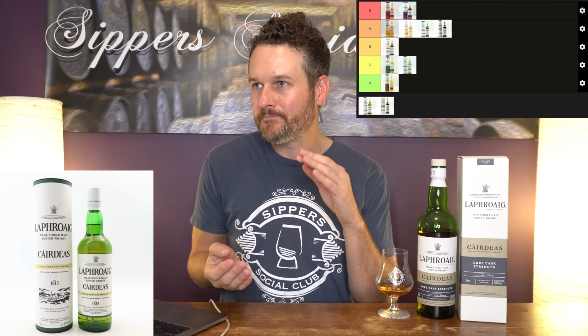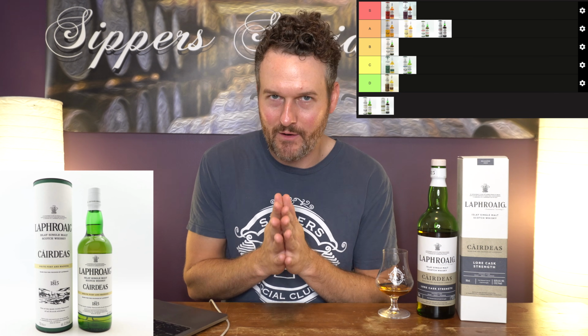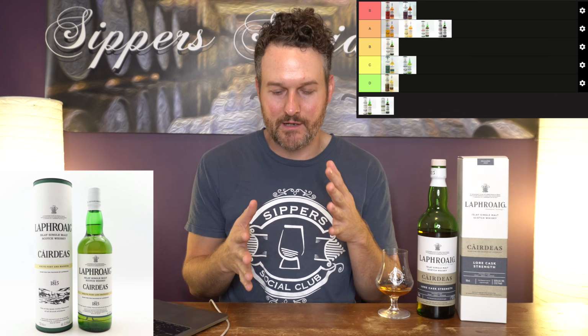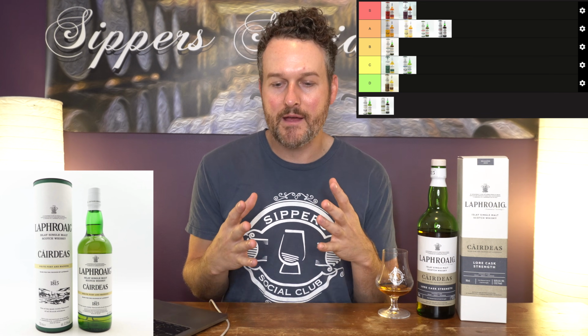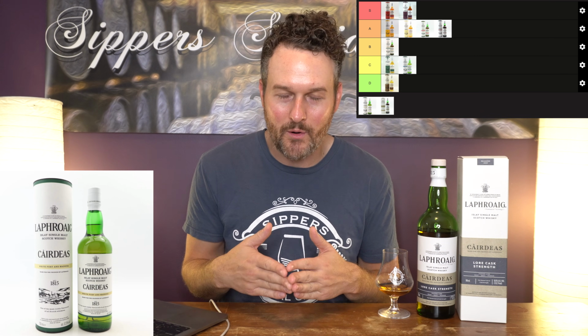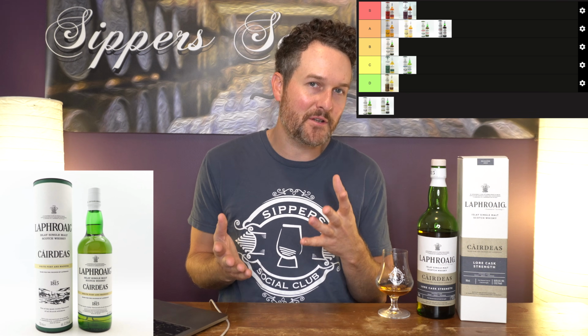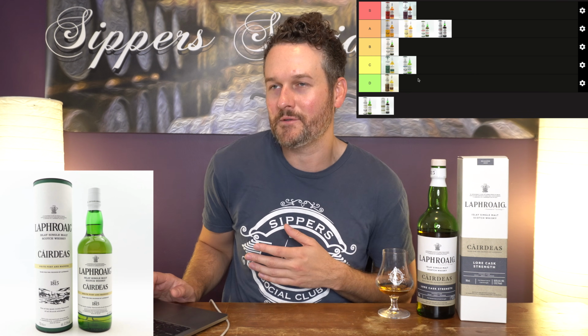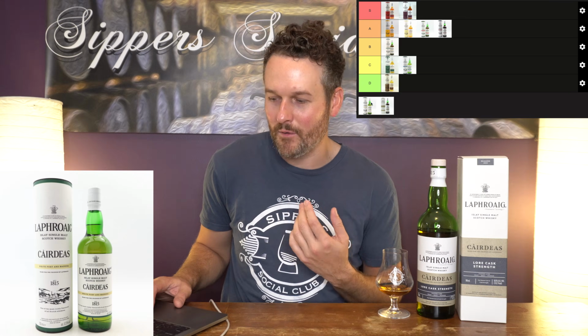White Port this time, still Madeira. Where's this gonna fall? This one for me, I think I overhyped it in my head, just thinking these are my two favorite cask maturations of Cairdeas of all time. What's the combo of the two gonna do? Now, it was solid. It was very solid. I had high hopes. I don't think those hopes delivered totally.